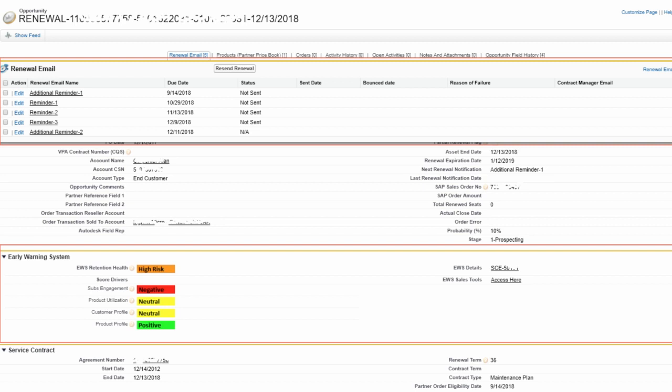And then you have the 4 different score drivers, which tell the sales representative more details of why it was scored as high risk. So in the case of this particular customer, you can, for example, see that his product usage or the product profile is positive. You can see that his subscription engagement is negative.